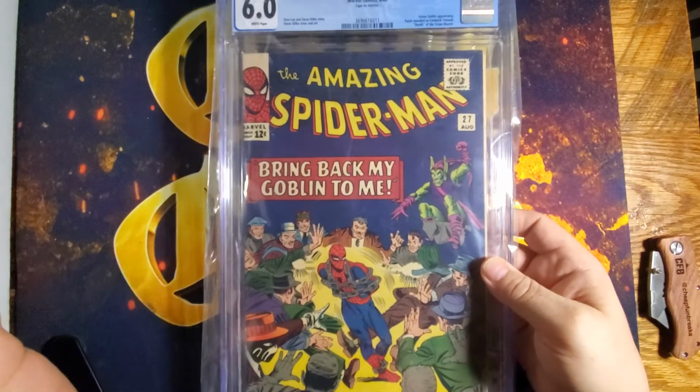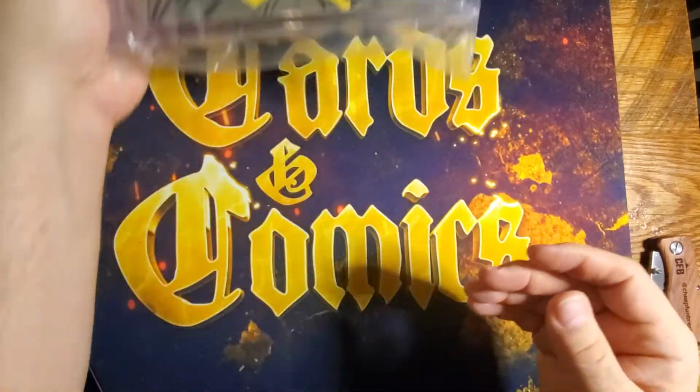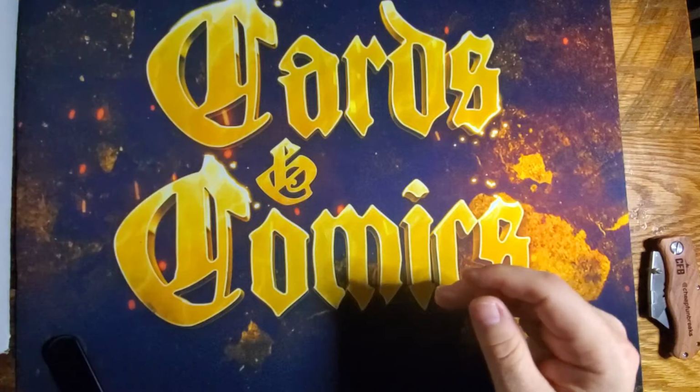I think these are always going to be in demand. The 6.0. I think I have multiple graded copies of that book now.